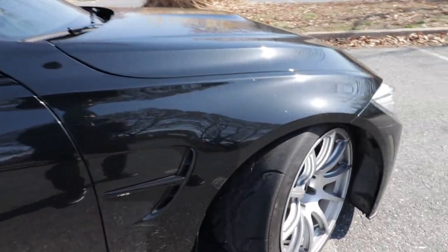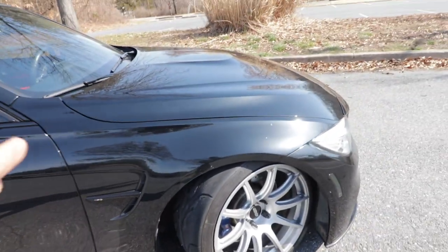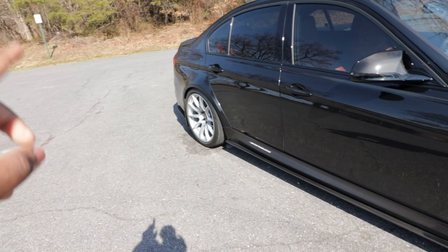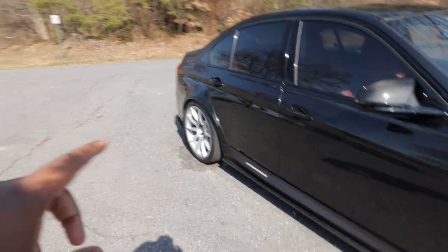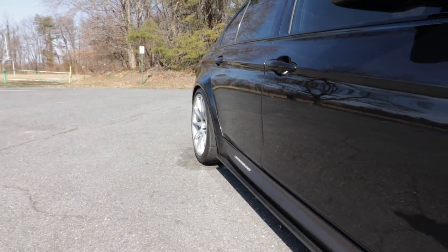I mean, as you can see, look at it. It is massive. On the front, I have 10-inch wide wheels. On the back, 11-inch wide. Yes, I still have to install that spacer because I just don't like the way the back feels.